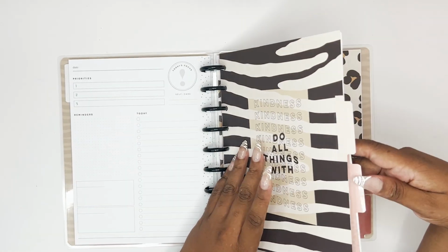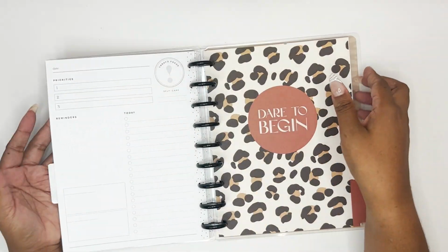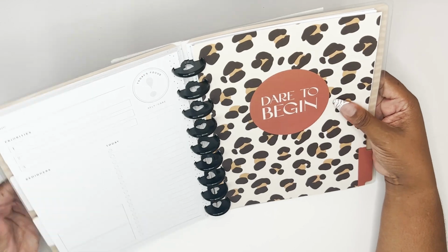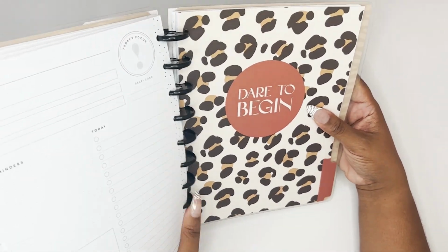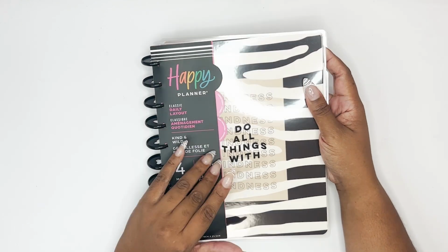So you saw that one, this one, Find Your Wild, and Dare to Begin. I am an animal print girly, so I love this, and I'm just adding it to my collection for the cover mostly, and also for these really neutral daily sheets, which I love.